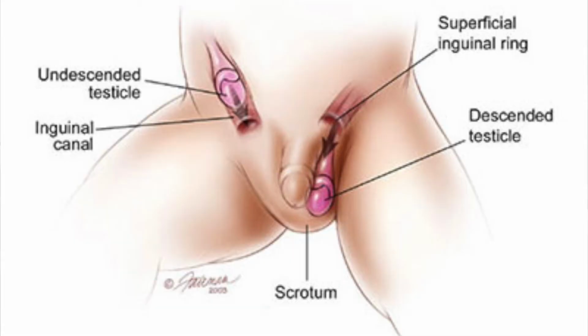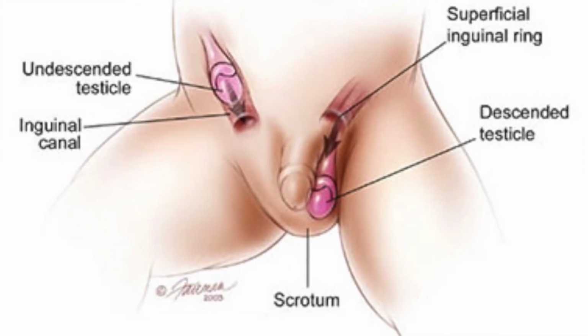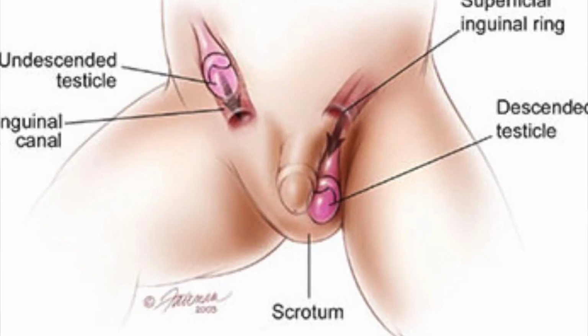We will now be discussing 5 of the disorders that occur in the male reproductive system. Cryptorchidism is a congenital condition in which male infants are born with a testis or their testes stuck in their abdomen. There are many causes for cryptorchidism, but the most common is when they're born prematurely, so they weren't given enough chance for their testicles to actually descend.